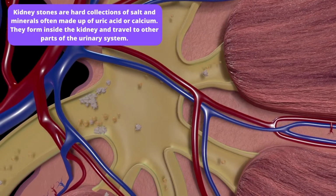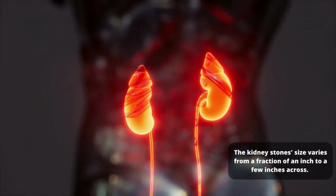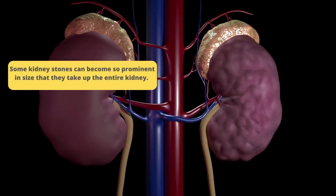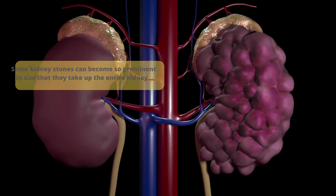They form inside the kidney and travel to other parts of the urinary system. The kidney stone's size varies from a fraction of an inch to a few inches across. Some kidney stones can become so prominent in size that they take up the entire kidney.